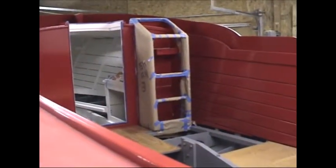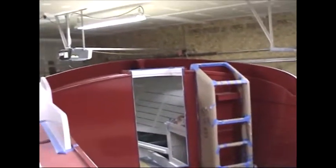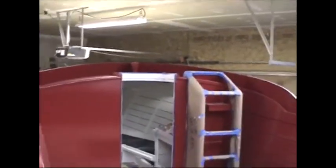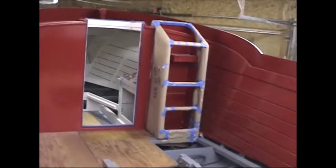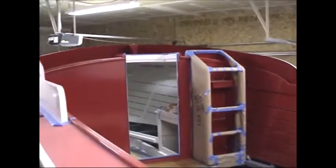The instrument stand is finished. It's just covered to protect it. But as you can see, it's looking pretty good. Got quite a bit more of the interior work done. It's all trimmed out. And right now we're working on these pieces here.